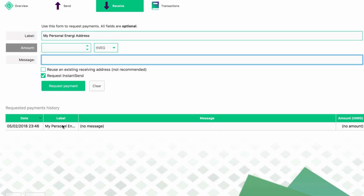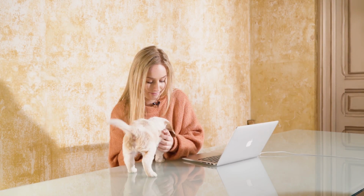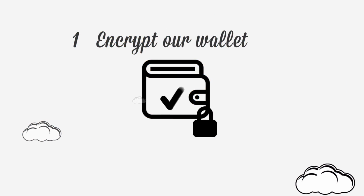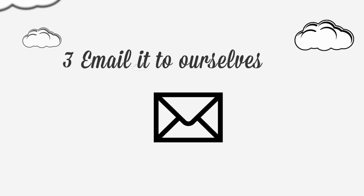All right, so when clicking on it, you will see a lot of dots. Now, I advise making a last security step, however. We're going to create a backup of our wallet should our computer crash or get stolen. Now, we'll do it in 3 steps. 1, we encrypt our wallet. 2, we make a backup. And 3, we email it to ourselves so we always have it.